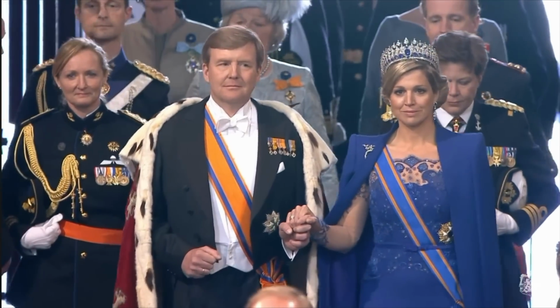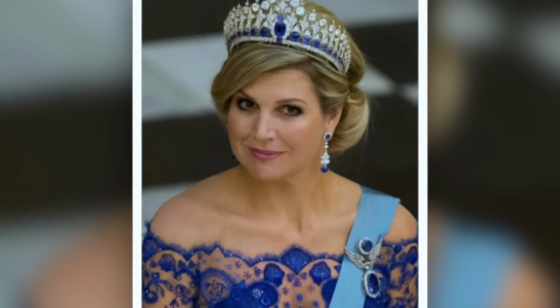That diamond alteration wasn't permanent, though. Queen Maxima wore the impressive full version of the tiara for the first time in public during a state visit to Denmark in March 2015, even repeating her inauguration gown for the occasion. The side view of the full tiara, shown here during the state banquet, really emphasizes the Gothic design of the tiara, which soars skyward like a cathedral.